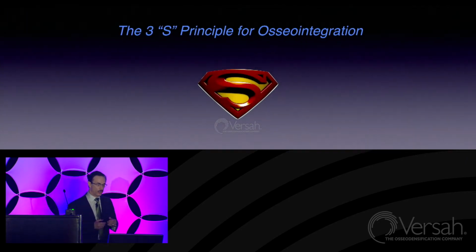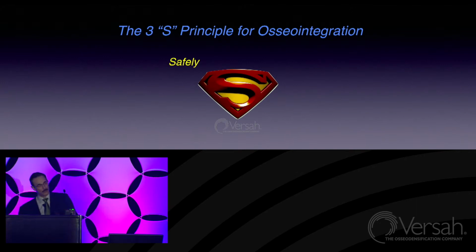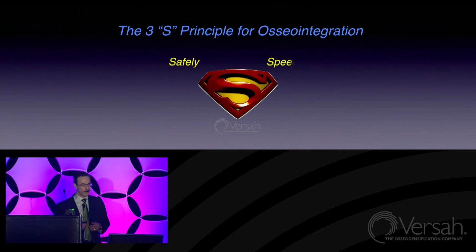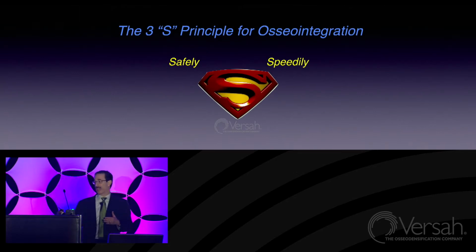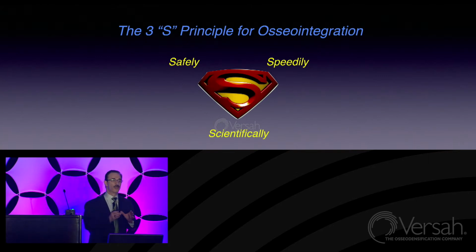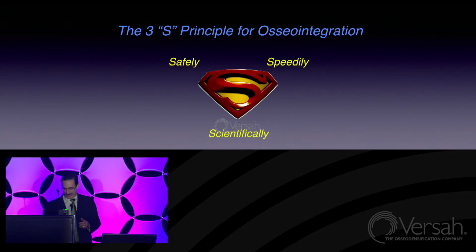So I want to introduce you to the 3S principle of osseointegration as I see it today. 1, you always have to proceed safely because it's primum non nocere, do no harm to your patients. 2, you want to proceed as fast as you can. Speed is key. Patients want to get done. You want to see more patients. You want to treat more people. And last but not least, what I think that Versah is doing so beautifully is you want to proceed with scientific evidence. So scientific basis is key.